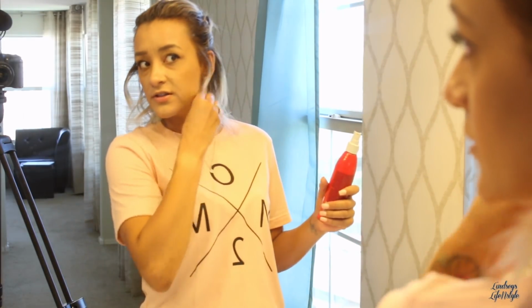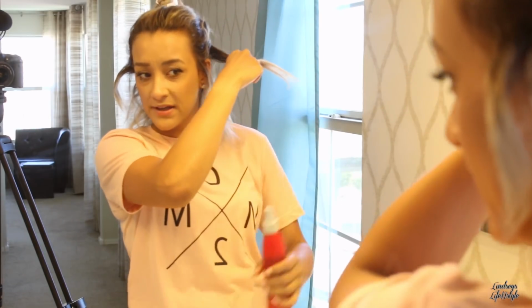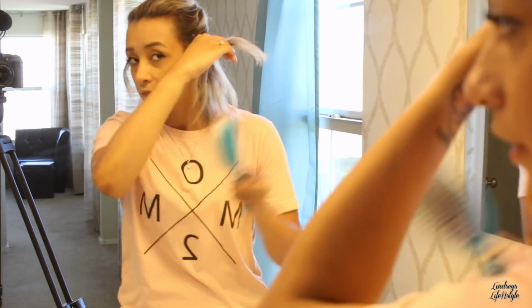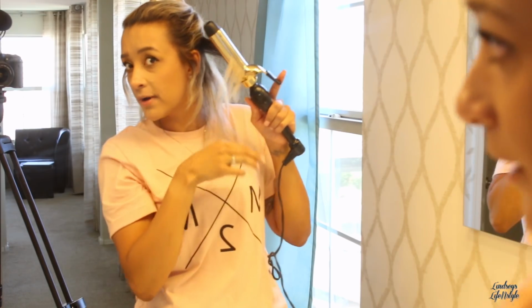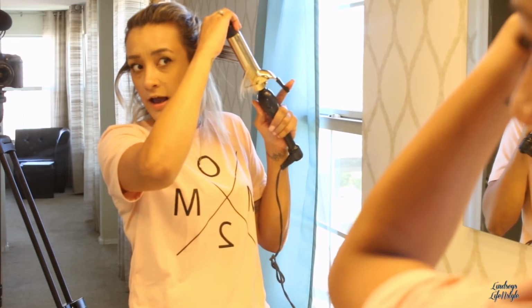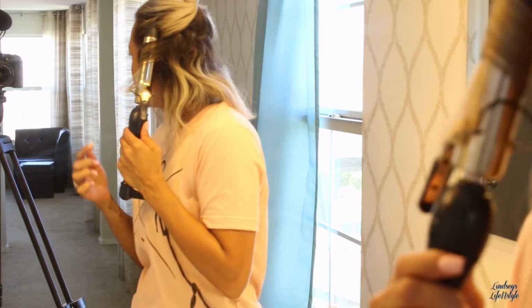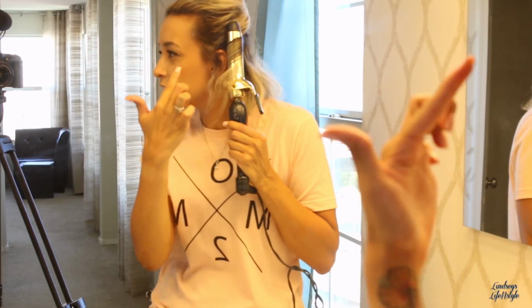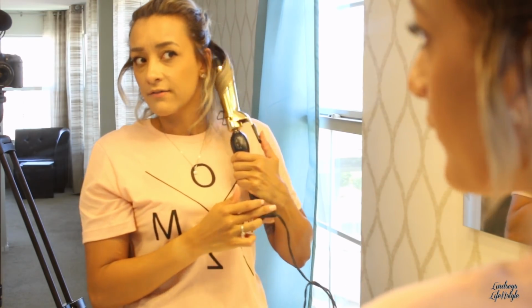I don't know how good you guys can see this, but I just want to explain to you how I curl my hair to make the beach wave. And I just pull out a piece here, and then I comb through it. I'll grab it from closest to my head, and then I'll bring it down all the way to about here, and then I'll leave some hair out. So you're gonna wanna leave a little bit of hair out, and then I just roll it up. And when you roll it up, you never want the hair to roll on top of each other, is what I learned. You wanna make sure it's going across the whole barrel to give that full effect.